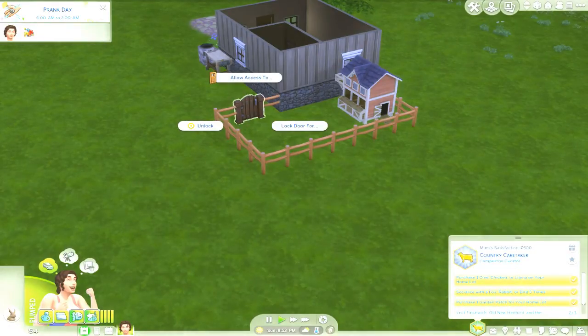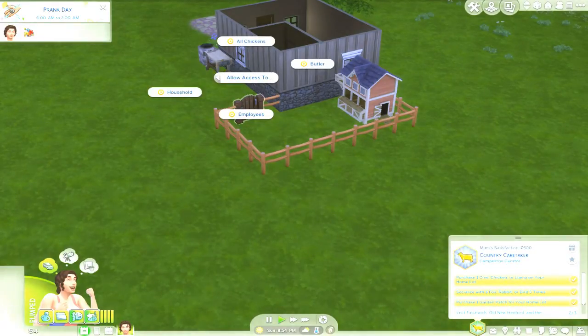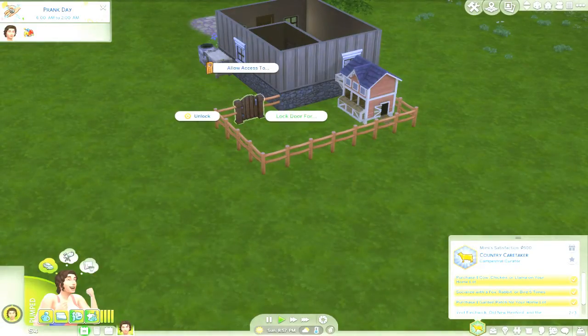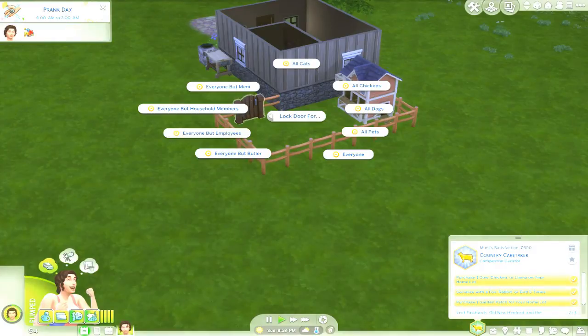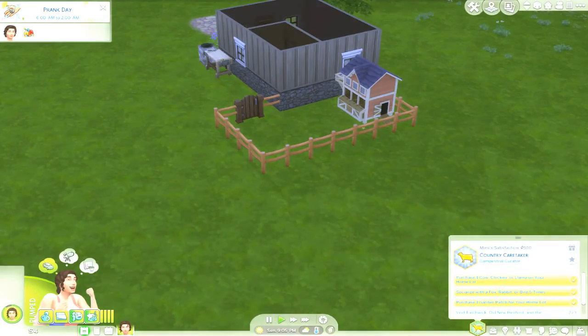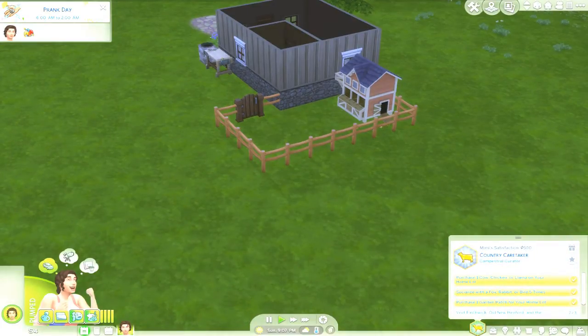Okay, let's lock this. Allow access to only the household. And can we lock for foxes? Everyone put me on, let me be the one in charge. Okay, well, we just finished that part of it. We got 2 chickens. Oh my god, look at them, they're so cute.